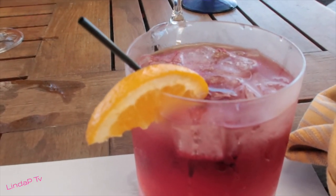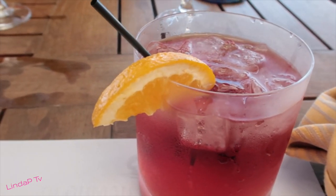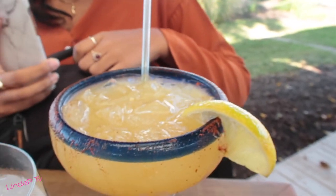We have our masks, but the service out there is amazing. We're having a great time right by the water, watching the boats go by. We're about to have lunch, and I'm enjoying it, very peaceful. So I got the pomegranate, pomegranate pierogi, something like that. Looks good. Caitlin got the pineapple jalapeno margarita.